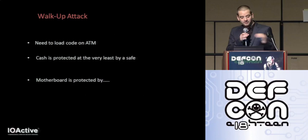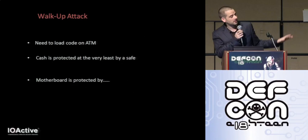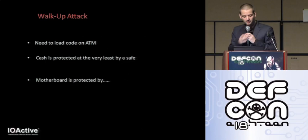Okay, so the walk-up attack. The goal, of course, is to execute code on the ATM. Now, the cash dispenser is housed at the very least by a safe, if you take the cheapest option. If you spend more, you can get some fairly heavy-duty vault-style protections. But the motherboard, on the other hand, is protected by a one-key-fits-all lock.